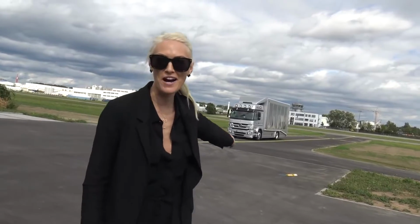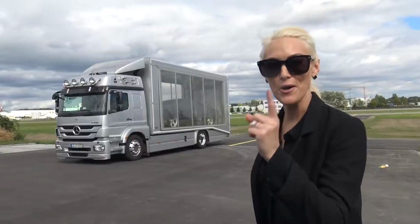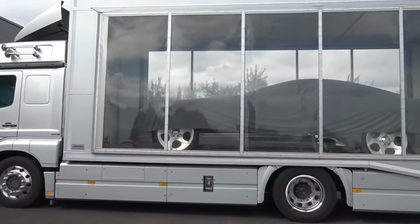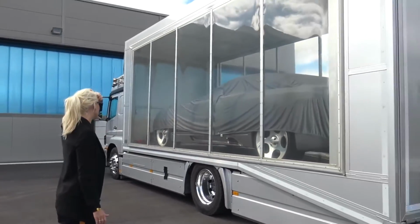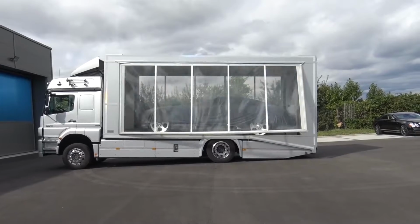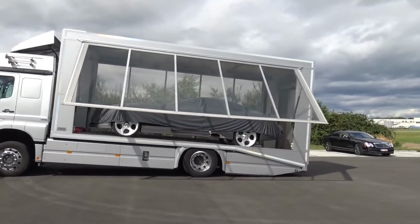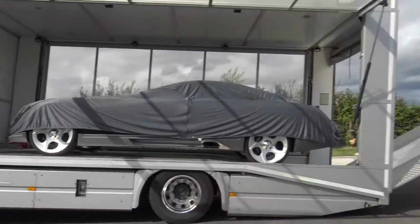Guys, look at what's arriving. There is only one of these cars in the world, and it's here right now. We're at a private airport here in Germany, just so that we can take a look at this car. We're gonna drive this today on this airstrip. It's gonna be crazy.